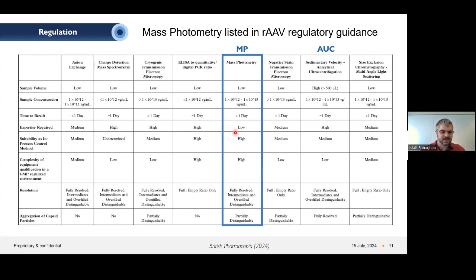It is also listed as high value for suitability for in-process control methodologies, and is noted to have fully resolved intermediate and overfilled resolution for these AAV particles.